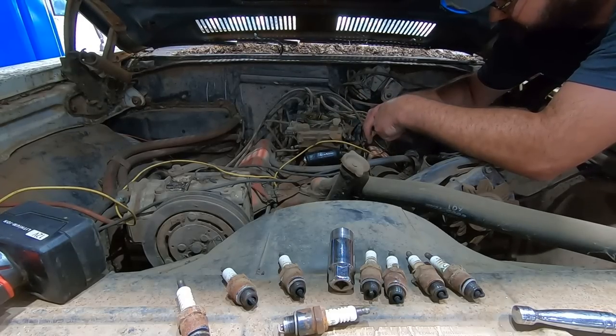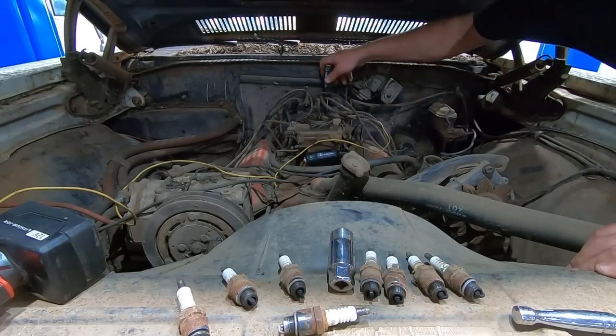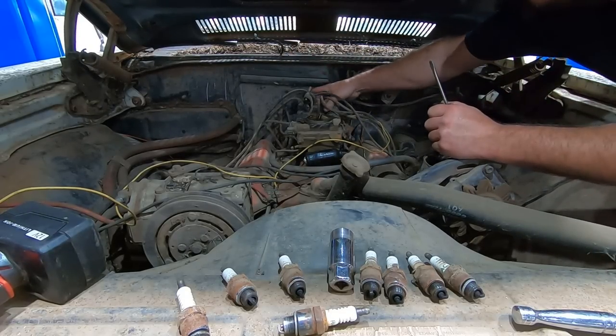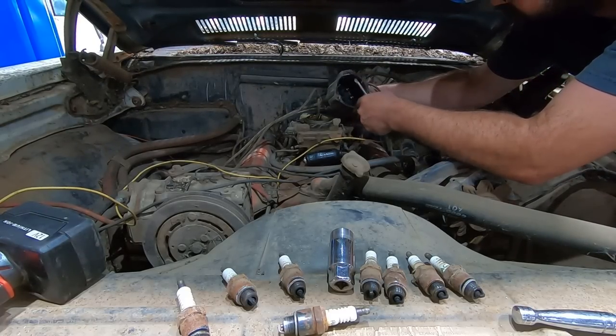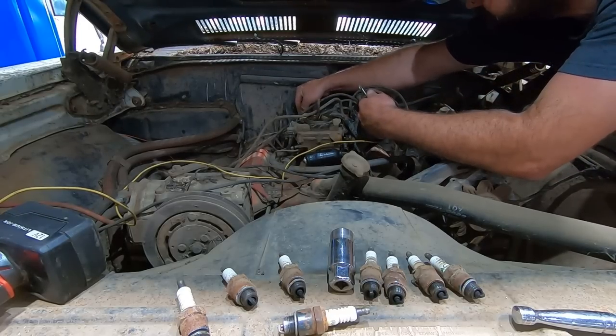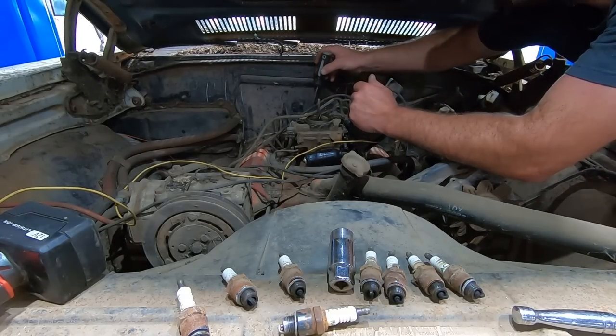All right, let's take the cap off and do the old points flick. Pop our cap off. See what lies beneath. A rotor, some spider nests or something. I don't know. It's a Delco Remy cap, so that's good, right? We got power to the points, so let's flick them a couple times.